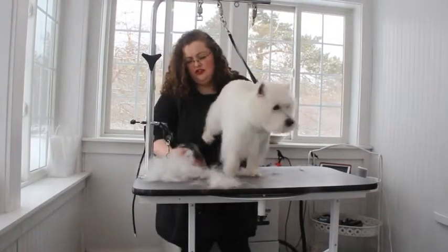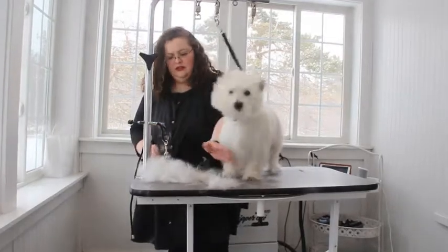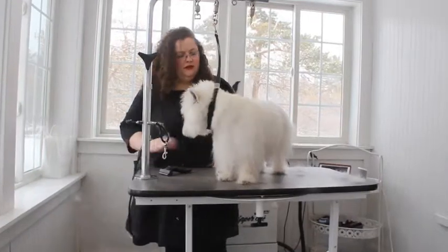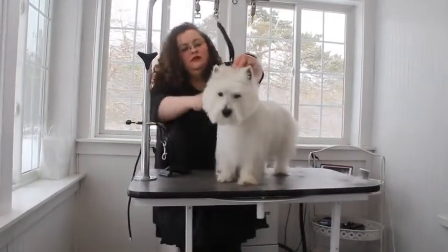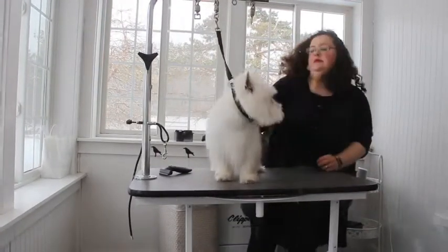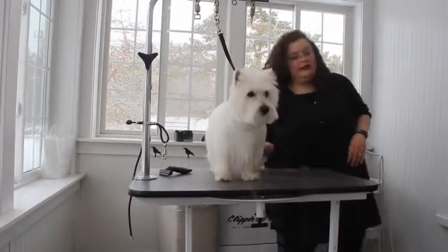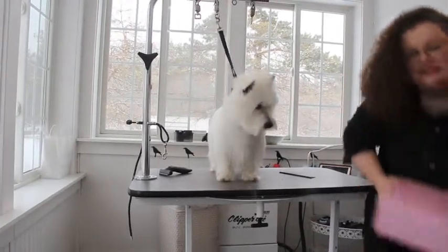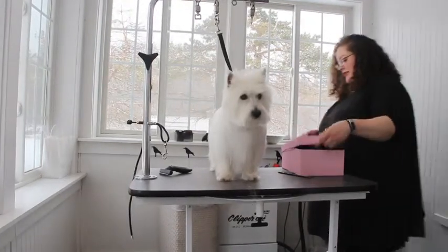All right, now with all of that extra hair out of her jacket and skirt, she is looking really nice. I think I'm going to get a regular stripping knife and just kind of go over some of those extra spots. Make sure she's looking really good today.